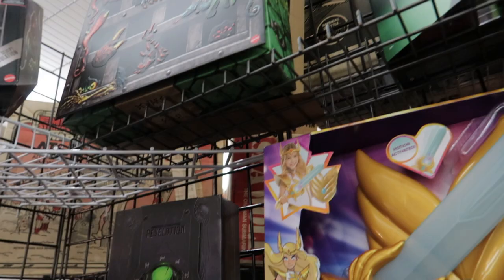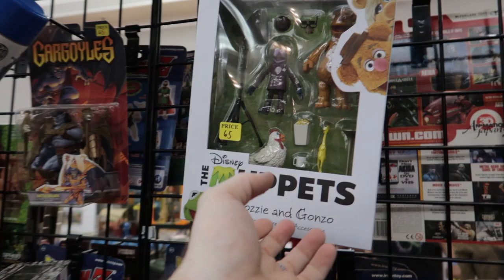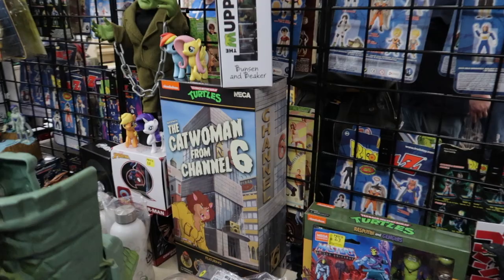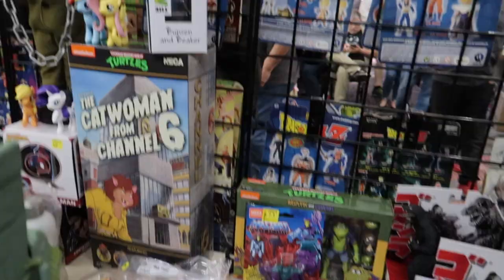These guys. Got some Muppet action over here. Gonzo and Fozzie. Rolf and Scooter. Yep. Like the Bunsen and Beaker right here.